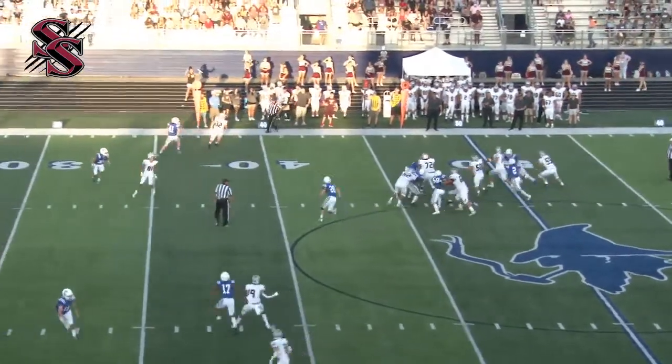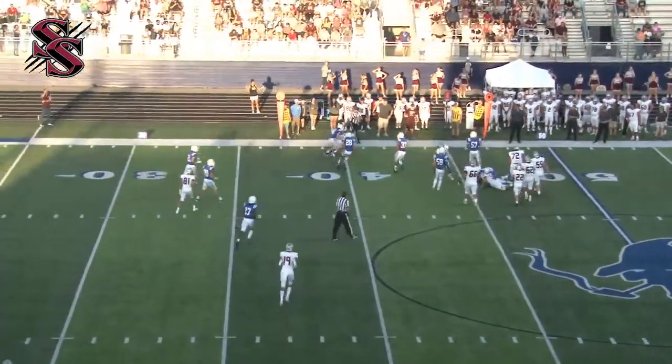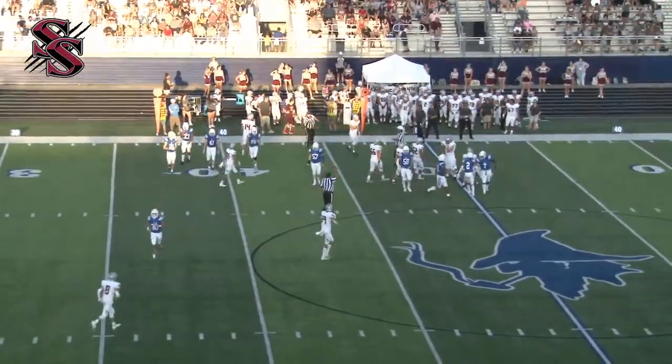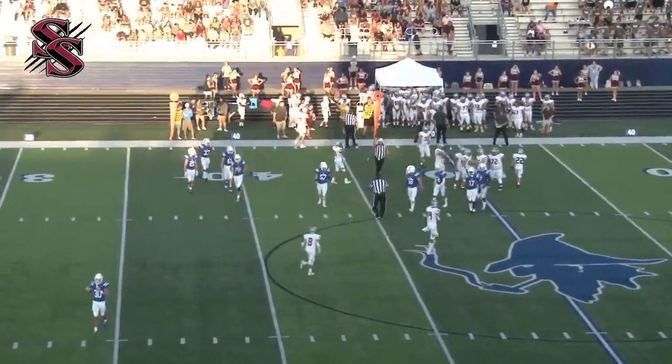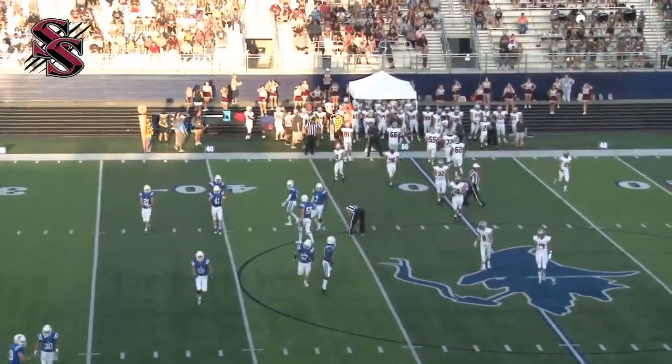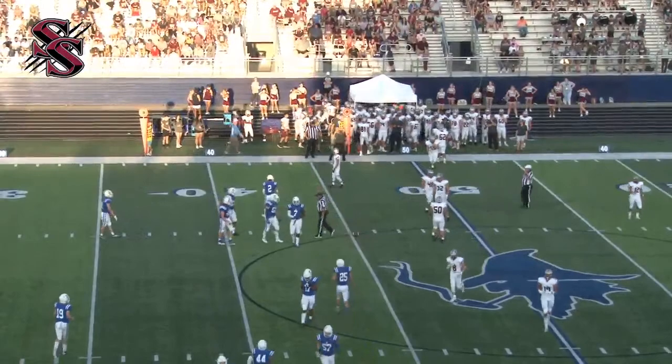Hunter Talley looks to throw. 3rd down and 8. The ball comes out. They're going to say it was a forward. They're going to say he was trying to pass the football. It'll fall incomplete. 4th down and 8 from the 45. And Christian Ledecker leads the punt team onto the field.